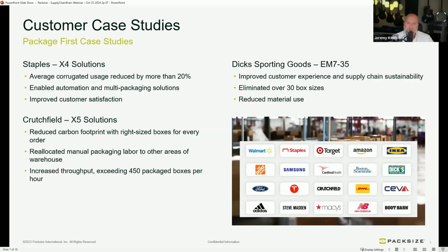For Crutchfield, the focus was on reducing their carbon footprint, and Packsize helped them to do just that with right-sized boxes for every order. Every box is tailored specifically to the order it holds, minimizing the amount of material used and reducing the volume of shipments. This translates to fewer trucks on the road and less fuel consumption, aligning perfectly with their sustainability goals.